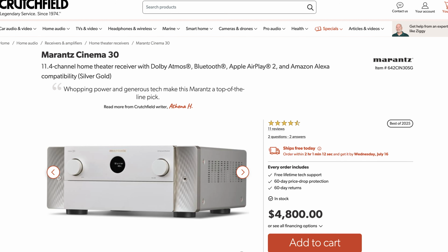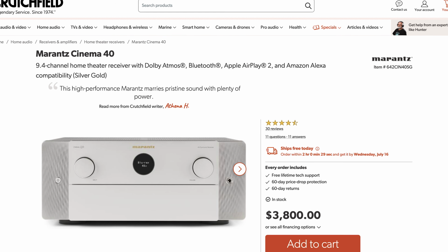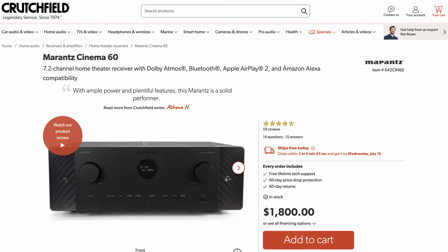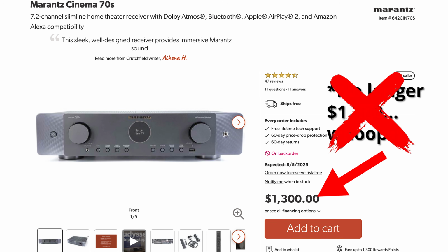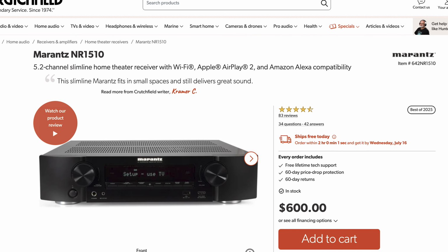Marantz's AV receiver lineup is one of the most popular and diverse product ranges, currently featuring 6 distinct models designed to meet a variety of home theater needs and budgets. Cinema 30, the flagship powerhouse priced at $4,800. Cinema 40, premium performance at $3,800. Cinema 50, mid-tier with excellent features at $2,500. Cinema 60, affordable yet capable at $1,800. Cinema 70S, entry-level but feature-packed at $1,200. And our 1510, compact and budget-friendly at $600.